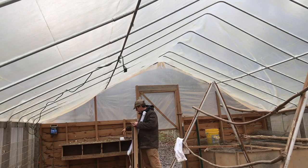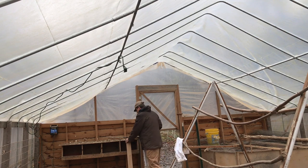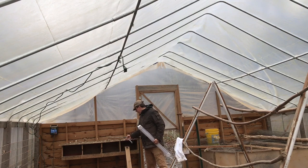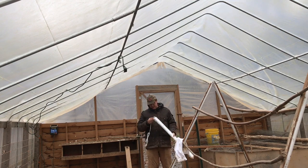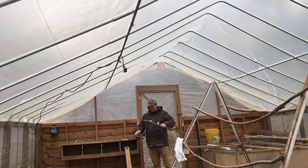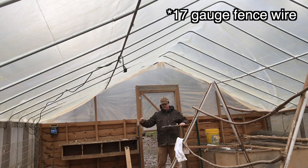Since I'm running an extension cord down here to the greenhouse, I've got about 150 feet of extension cord. And obviously I don't want something that's going to draw a lot of amperage and cause that to be an issue with overheating, blah, blah, blah. You know how it goes. All right, and since we have a plethora of old 17-gauge electrical wire, that's what we're going to use to stretch this across the top here.